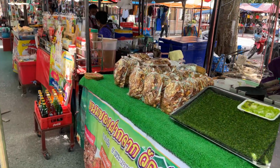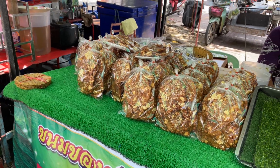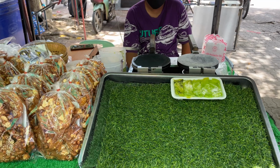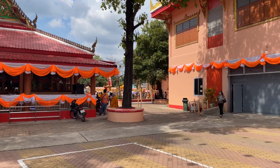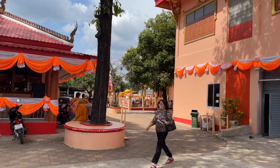And then here, these are the little peanut cake. And then he's making this dessert right there, this little green slimy one. But these peanut cakes, they deep fry them. Okay, so I was just getting ready to leave. I was over at that market, and some Thai people told me that the Ordination Hall was open. So let's go take a look.